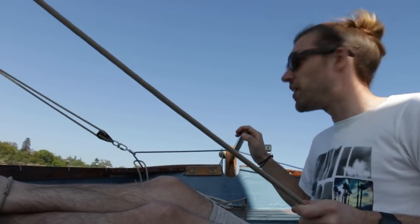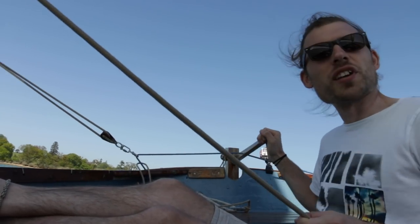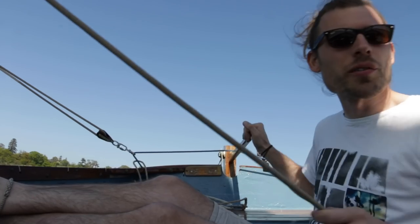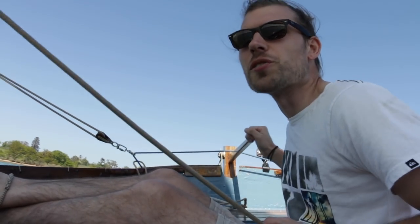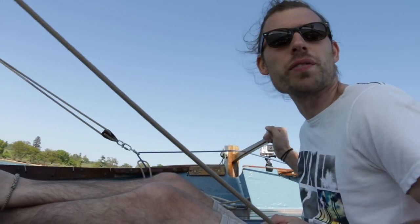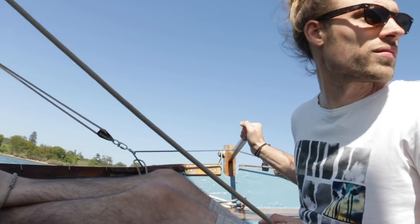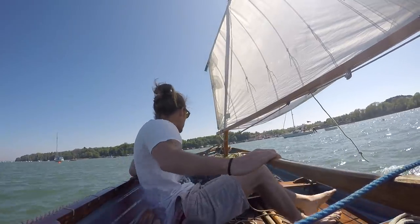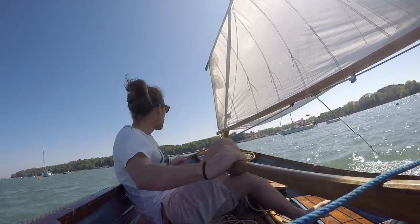These boats don't tend to like being particularly close hauled, because it's that four-sided sail, you know, it's not very high aspect. Nothing compared to a racing dinghy. I tend to have more fun reaching if there's nowhere particular that I need to go. And, yeah, it's turning out to be a nice little sail.